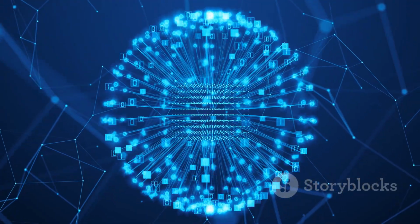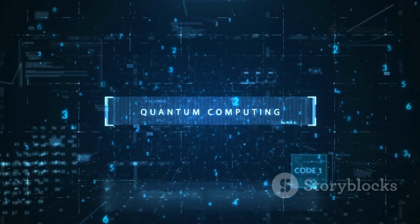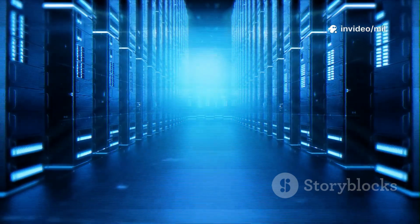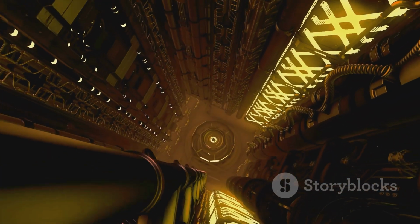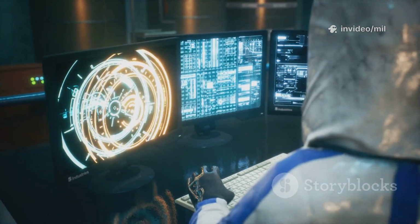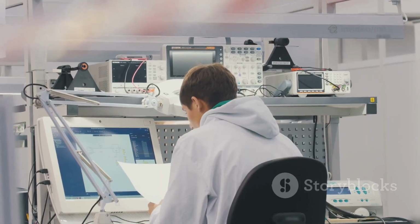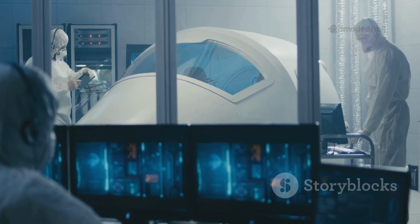Now let's look at how quantum computers actually work. To harness the power of quantum mechanics, qubits must be created, manipulated, and measured. But here's the catch: qubits are extremely sensitive. They rely on delicate quantum states that can easily collapse, a phenomenon called decoherence. To prevent this, quantum computers operate in highly controlled environments. Most quantum computers need to be cooled to temperatures close to absolute zero, about -273.15 degrees Celsius, to minimize noise. They also require advanced error correction techniques to ensure accurate results, as quantum systems are prone to errors. Building and maintaining these systems is incredibly complex, which is why, honestly, quantum computing is still in its infancy.